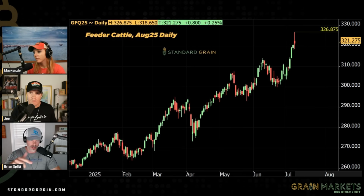Open above the previous day's high, make a new contract high. Then you've got to close below the previous day's low. So, yes, it was lower. It was off the highs, but we still settled right at the previous session's high. So the live cattle looks a little bit different than the feeder cattle. Maybe not quite as good of a recovery off the lows as feeders.